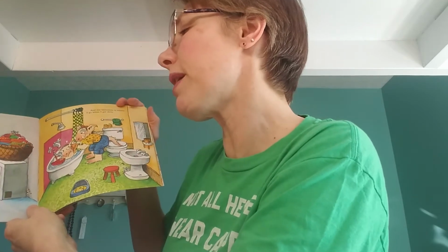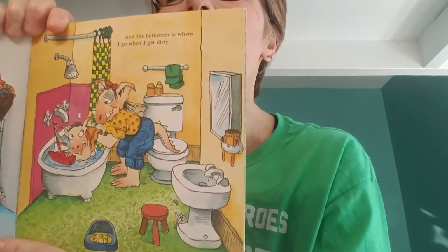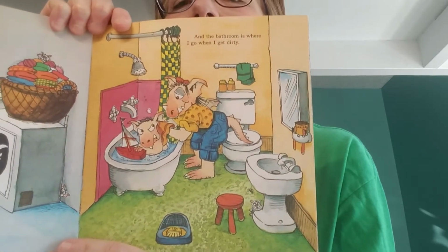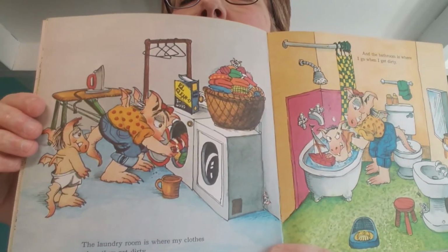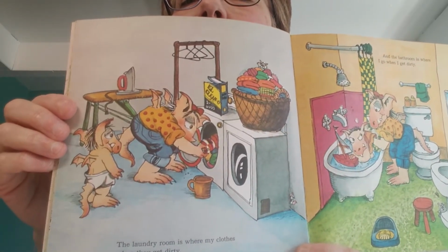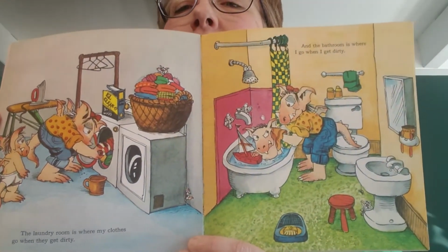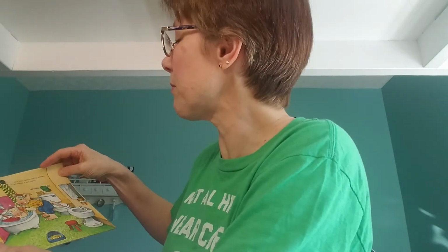The laundry room is where my clothes go when they get dirty. And the bathroom is where I go when I get dirty. Look, there we go. He's getting a bath. Oh, man. Raise your hand if you like bath time. I do. Bubble bath. Yep. Mom's doing the laundry. Yep. Gotta wash lots of laundry during this time, huh? Everybody's gotta be nice and clean. No stinky monsters.